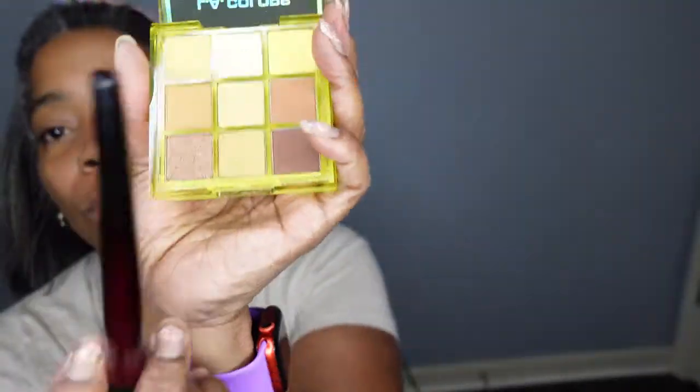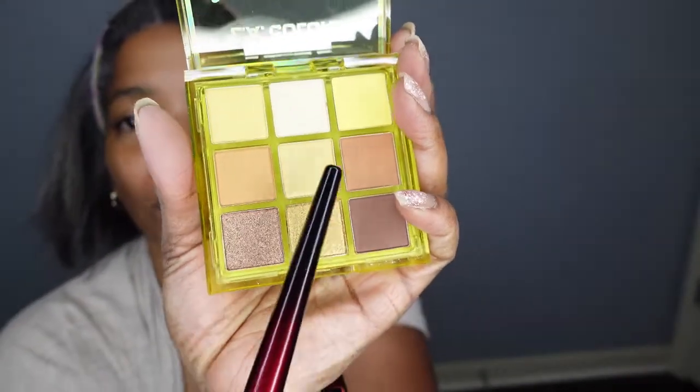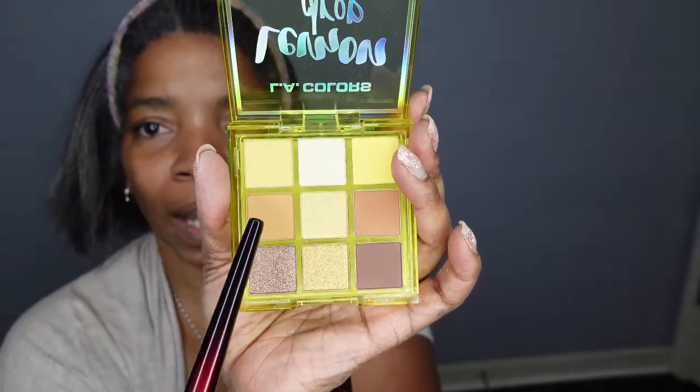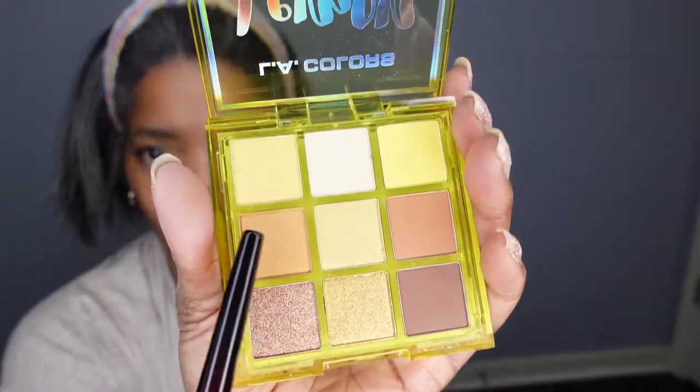So to me, these are 2 base shades that are good for any skin tone. If you have a lighter skin tone, of course, you're going to use this one right here. I'm going to go with this one. The LA Colors small palettes like this usually don't come with a mirror.